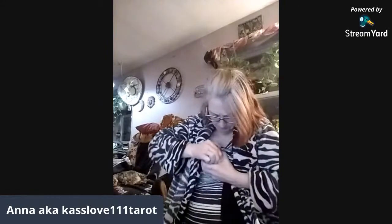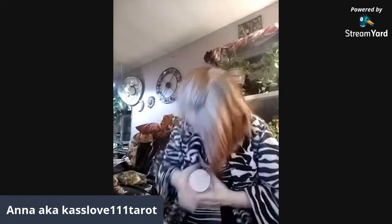This white one doesn't want to open. Okay, that one's glued on. It is shut. My hands are not that strong anymore. Not at all.